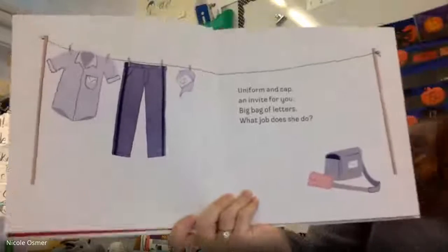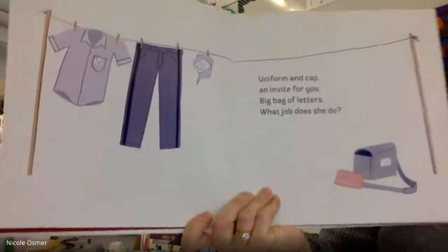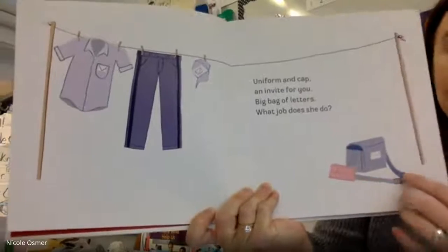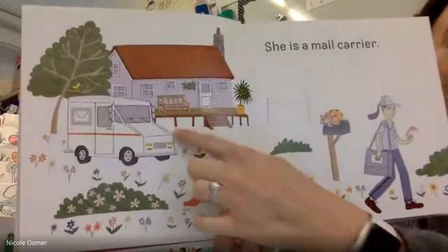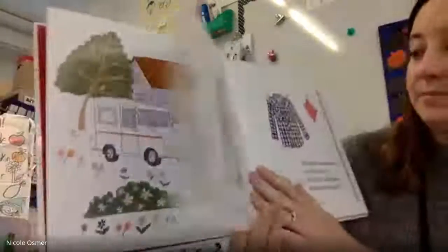Uniform and cap. An invite for you. Big bag of letters. What job does she do? Do you know? A bag and some letters. A mail carrier. She is a mail carrier. Mail van. There's her bag with all the mail.